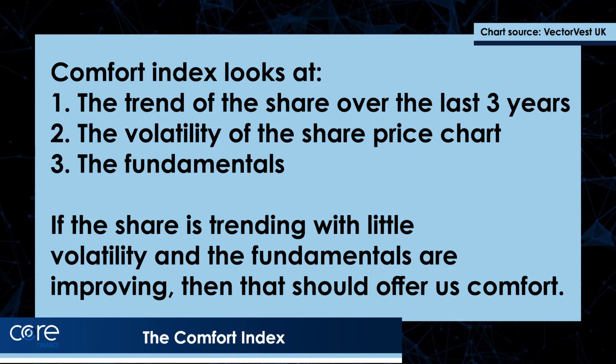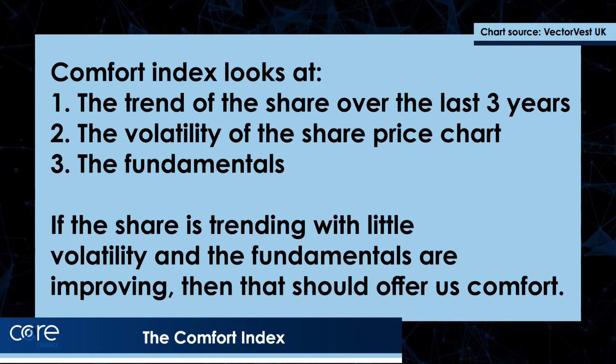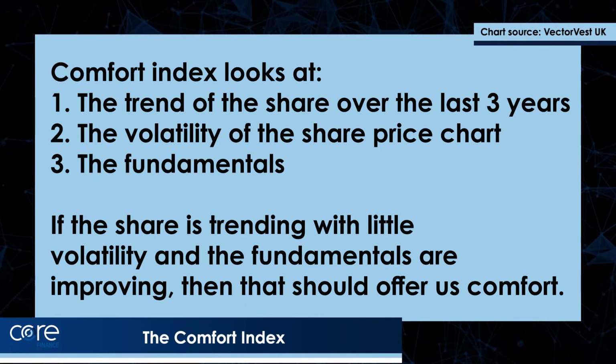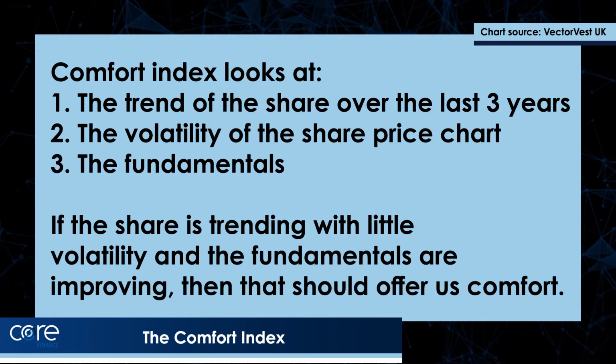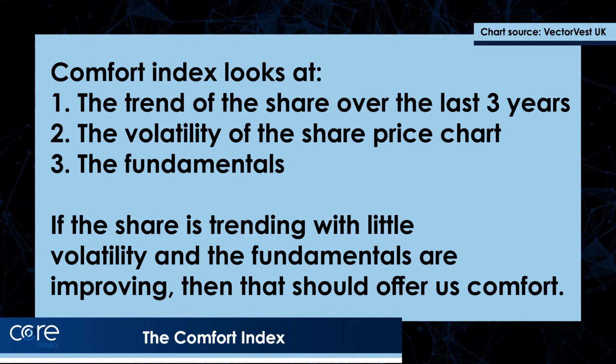And I think you would agree, if you've got a share that's trending with little volatility and the company's fundamentals are improving, that should offer you some comfort, and thus the name. It's scored on a scale between 0 and 2. Above 1 is fair, and when you get above 1.2, 1.3, this is a share that's trending strongly. And I use this a lot in my swing trading campaigns.